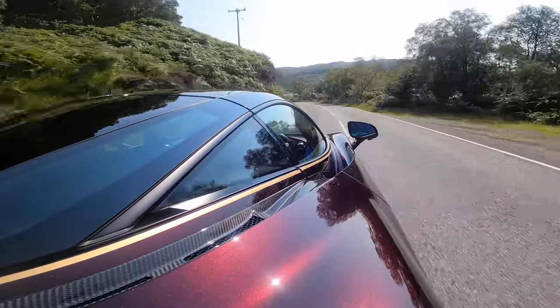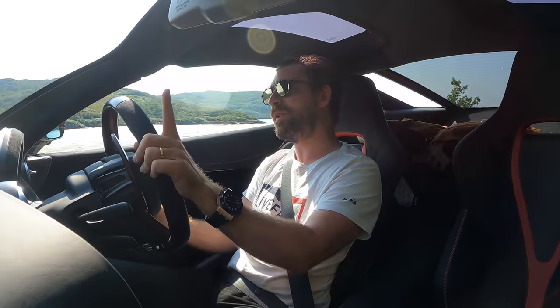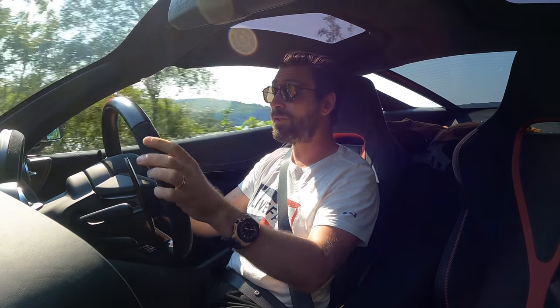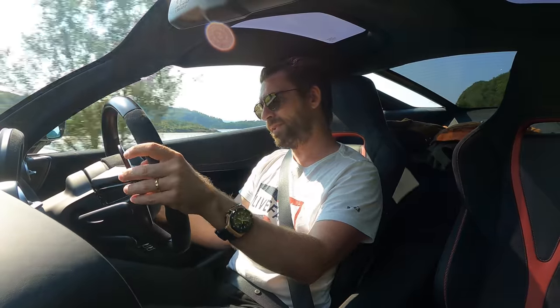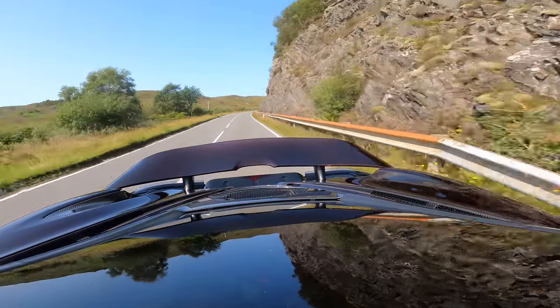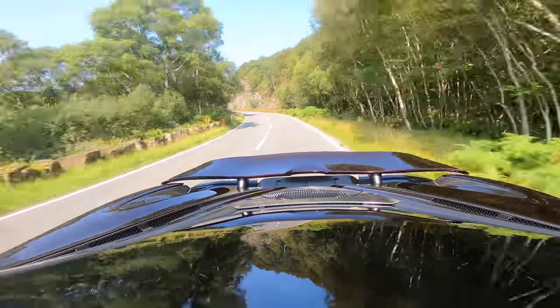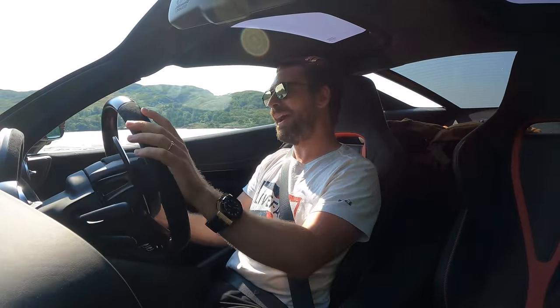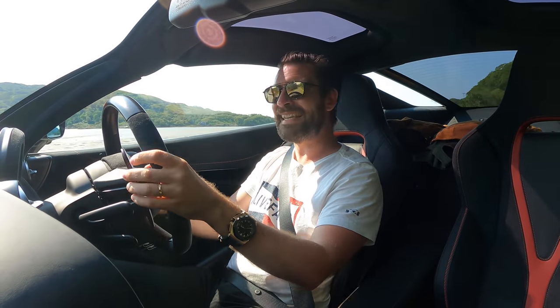You see, there's one thing having diaphragm-squashing acceleration, but you've got to have the confidence to back it up. Confidence comes through braking. We've got these remarkable carbon ceramic brakes on this thing with active aero. When you slam on the brakes like so, in the rear view mirror here, you see that massive wing deploy, adding aero drag, adding friction to the air around it, contributing to deceleration.